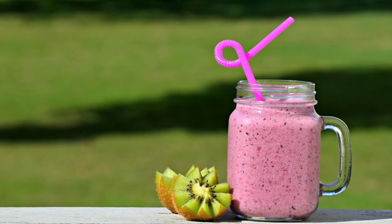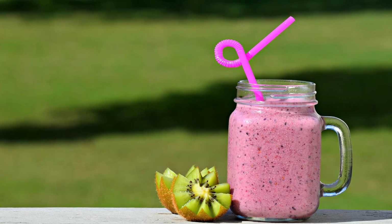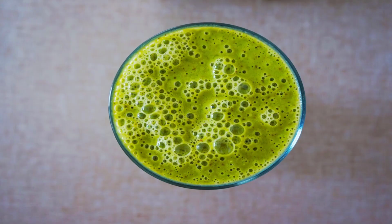Makes 1 serving. 1 c frozen cherries. 1/4 c raw almonds. 1 tablespoon unsweetened cocoa powder. 1 teaspoon coconut oil. 3/4 c unsweetened almond milk.